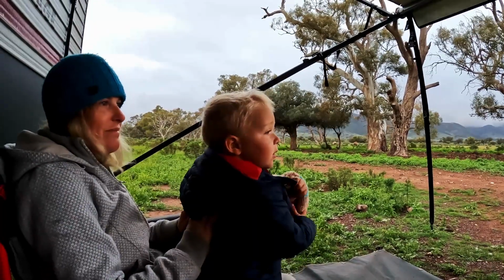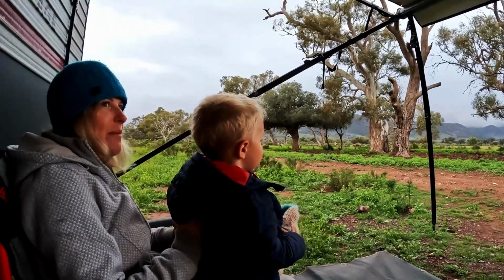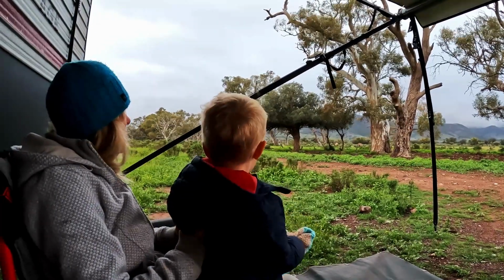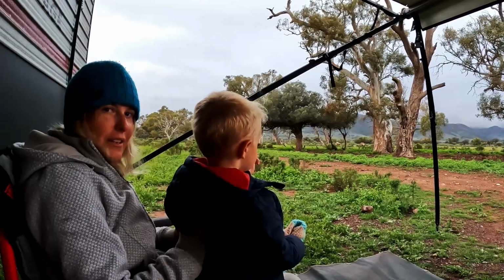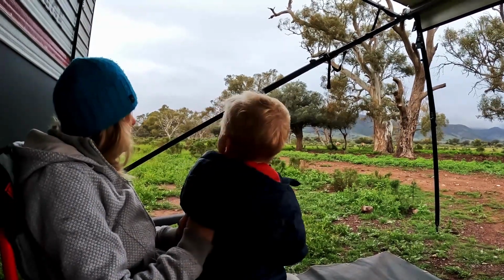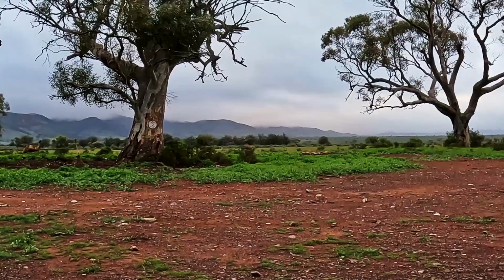We've just explored. We're going to try and extend our stay. We've just decided, I think we'll stay one more night. We like it here. And the dogs have had to go inside because the emus are a bit close, so they're getting a bit worked up. Which is fair. Don't scare them, kiddo.